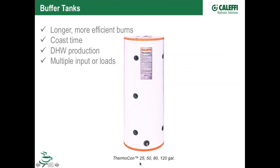The size that we have available right now, we've got a 25-gallon stubby. It's a short version of this, and what's nice about that, if you want to put that in the closet with a wall-hung boiler mounted above it, now you've got a short stubby version that, with a small footprint, you can get your boiler and your storage buffer tank into one room. 50-gallon, 80-gallon, also 120-gallon available with the thermocon tank.